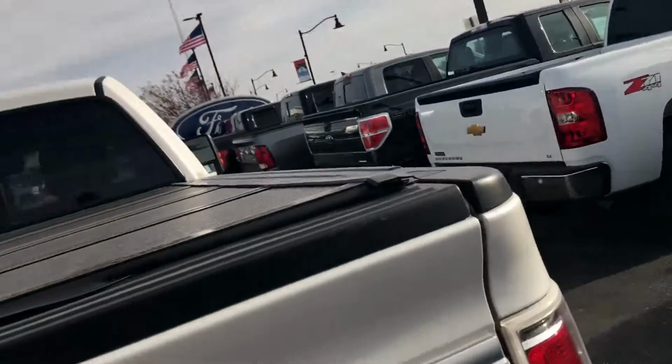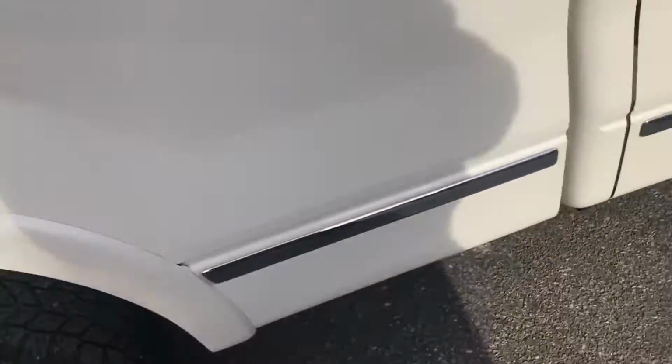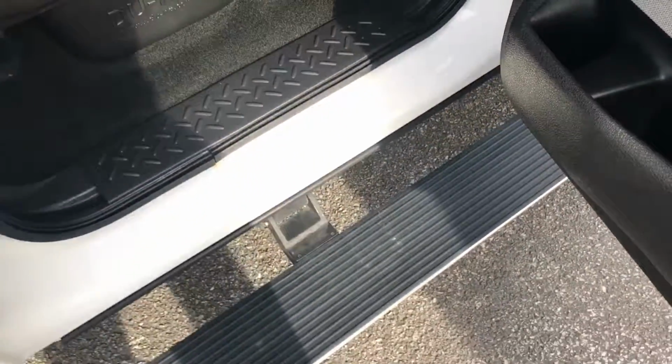The tailgate step, spray-in bed liner as well. This is a nice hard folding tonneau cover. Nice rims and tires. Heated rear seats, power deployable running boards.